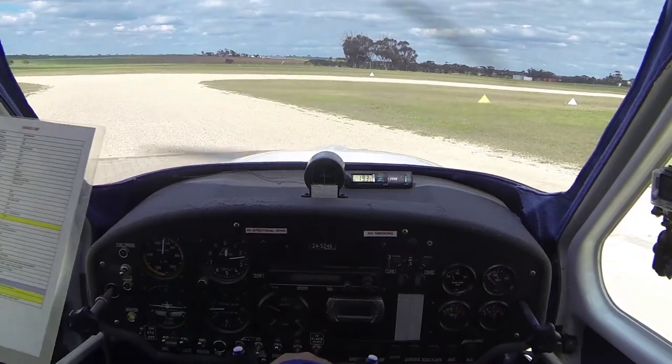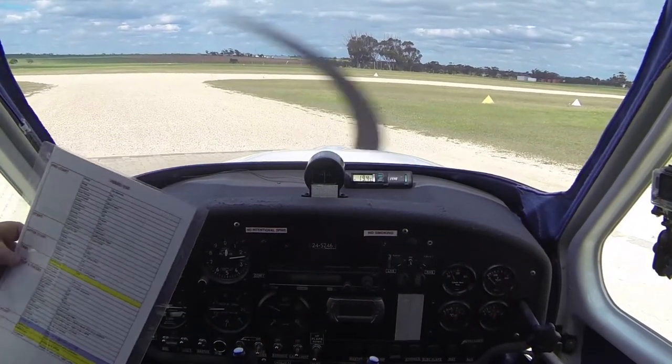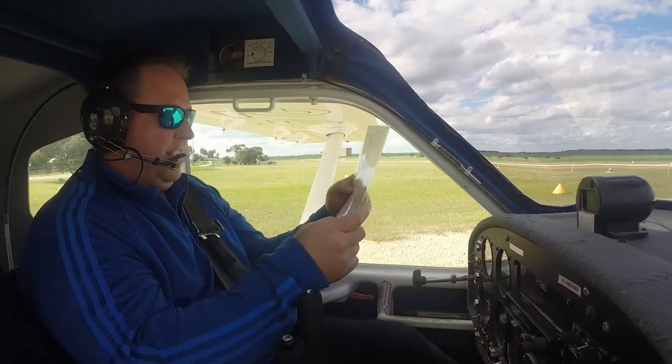25. What's happening at the window? That's better. So we tested the brakes? Yeah, we have definitely.